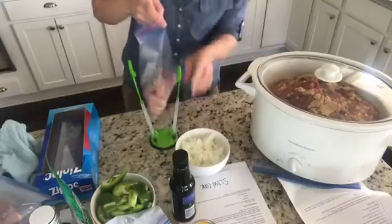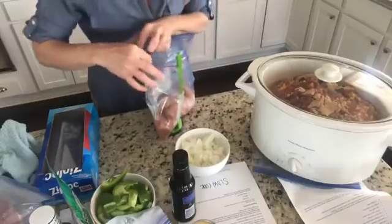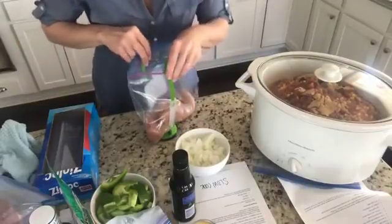What we're gonna do is I'm using my handy dandy green freezer bag thingies that I got on Amazon. I don't know what the official name for them is. Freezer bag thingies would be the name.